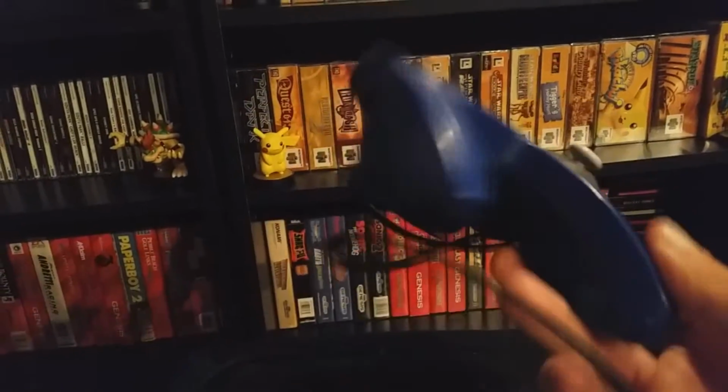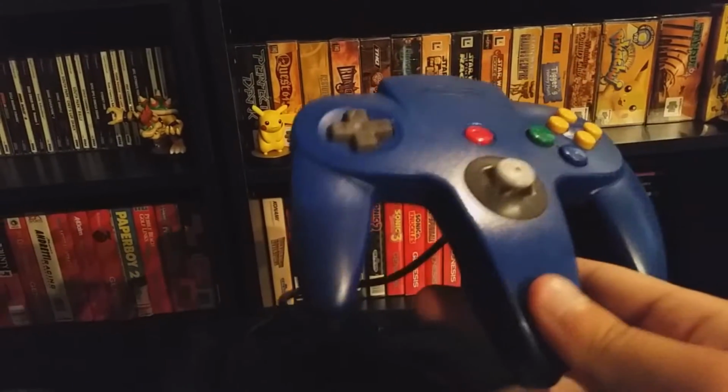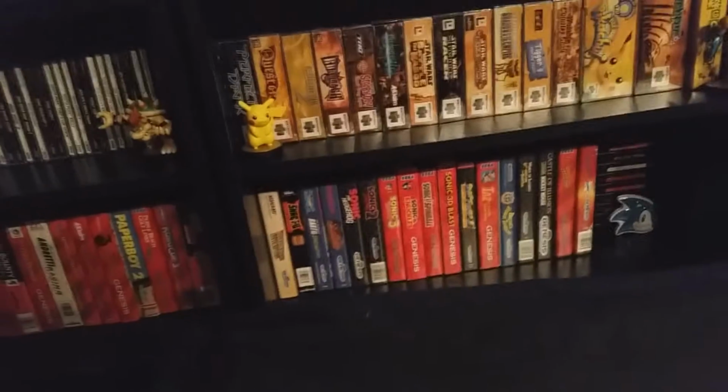So I paired up the gray one I got, but it was 2 controllers and only $5 for both of them together. So $2.50 for this blue controller in nice shape is cool.